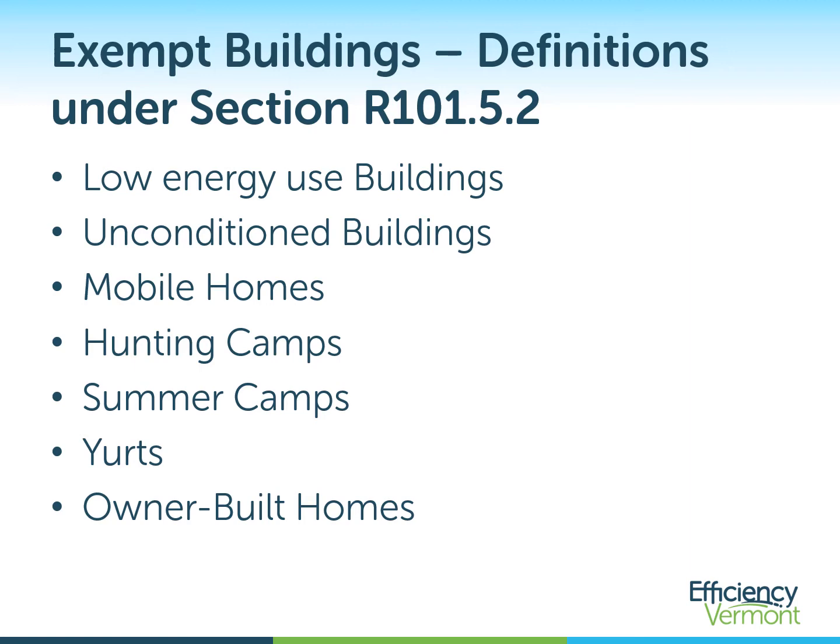There are certain building types that are exempt from meeting the full rule of the RBES code. These include low energy use buildings. There are parameters set forth in the code that if a building only consumes a certain amount of energy in its use, those buildings are exempt. Unconditioned buildings, so we're talking about non-residential, unoccupied buildings. Mobile homes have their own separate requirements under federal guidelines for mobile home manufacturers. Hunting camps, seasonal use buildings, buildings that are not occupied in a year-round manner.